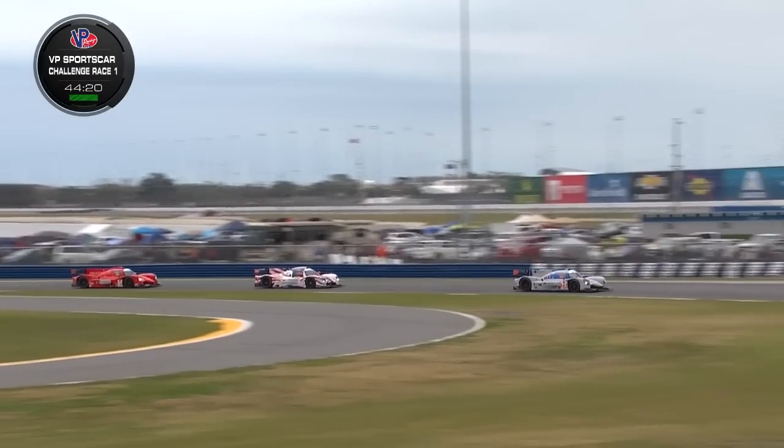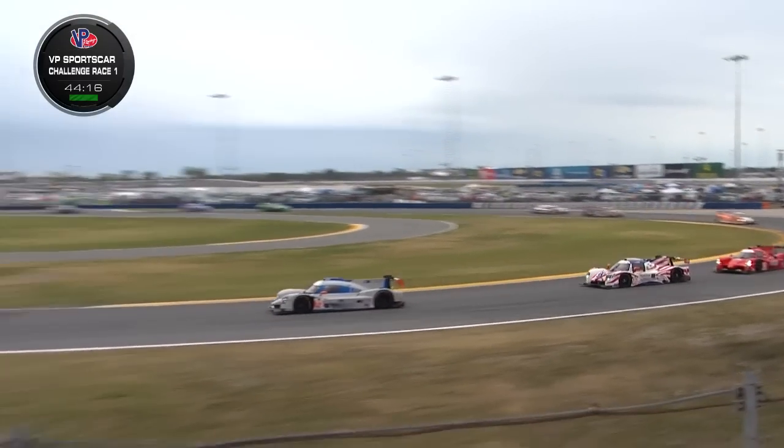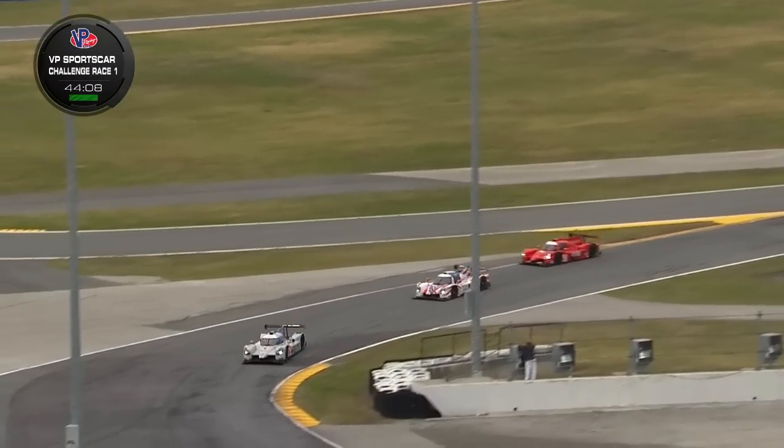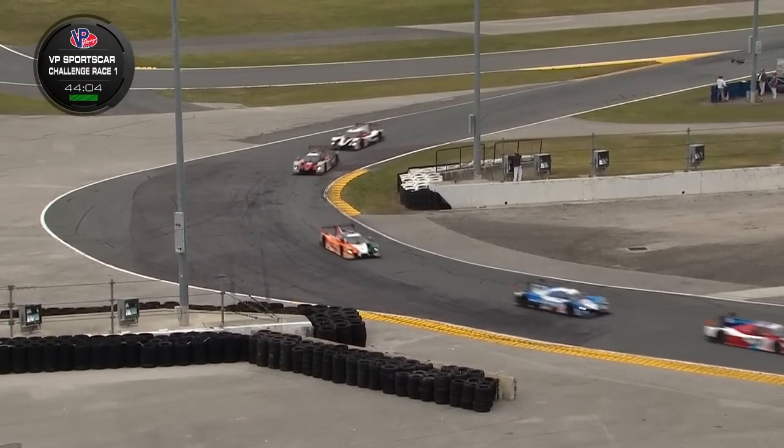It is Goldberg then who leads this race. Lance Willsey, a good start up in the second place ahead of Courtney Crone in third. That spin certainly helped Lance Willsey. He picks up a position, moves forward, Garg back underway. I don't think there was any damage to those cars. It'll be interesting to see.